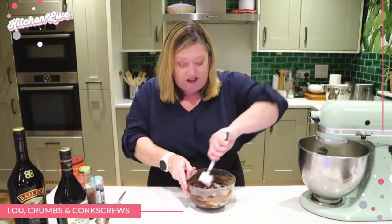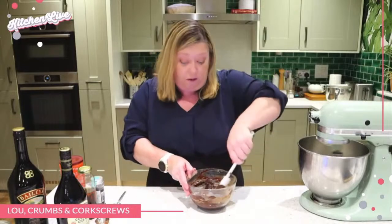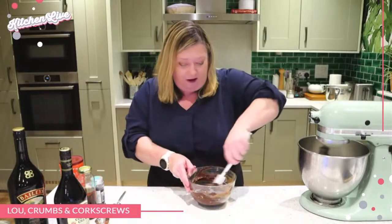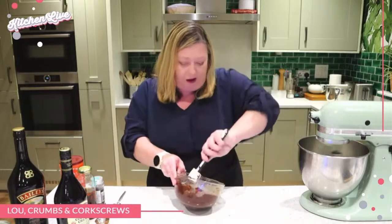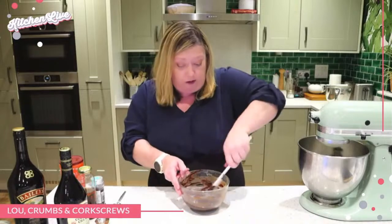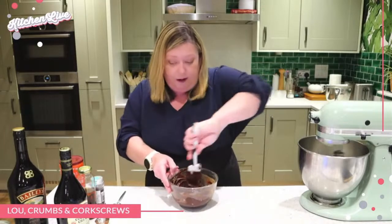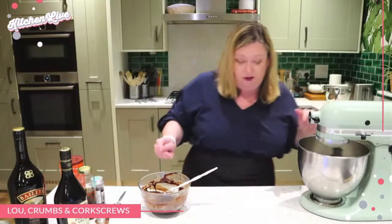You could, if you wanted to, and I know I saw some in the cupboard earlier, you could do this with Tia Maria, if you wanted to as well, a coffee liqueur. Or what's the Amarula? That could work. The Amarula, the African one. So, cream is whisking up.